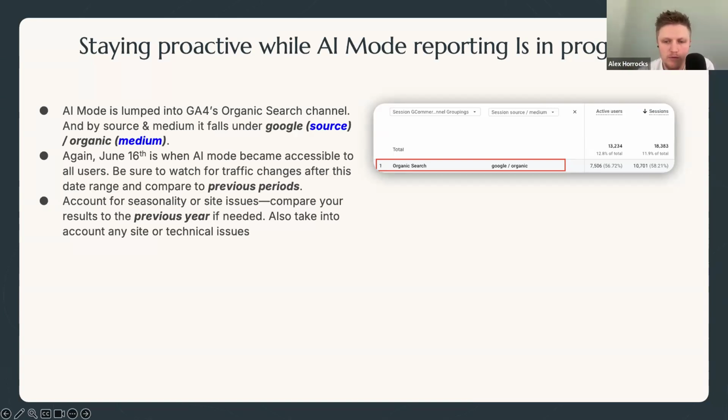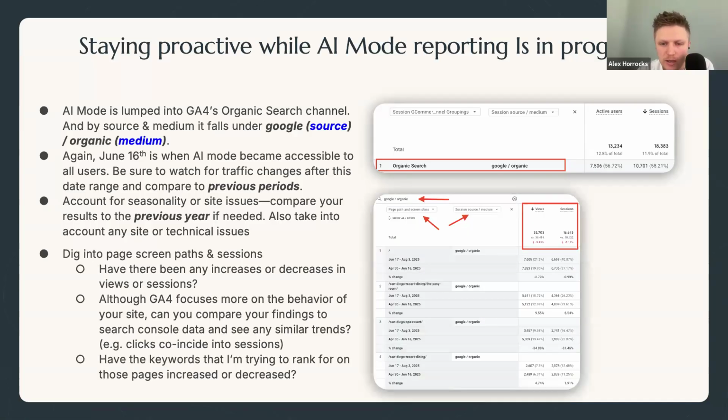AI mode became available again on June 16th to all users. Well, I guess reporting became available on June 16th. So if you're looking at any data, make sure you're taking into account your seasonality and all the things we mentioned before. And then ask questions again. When you see traffic changes, try to isolate everything. Ask questions like, have you been seeing increases or decreases in views or sessions with GA4?